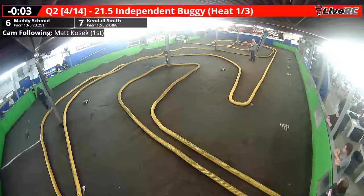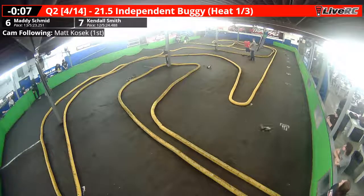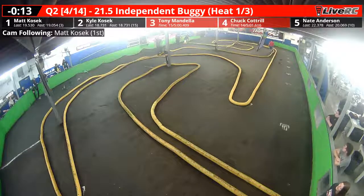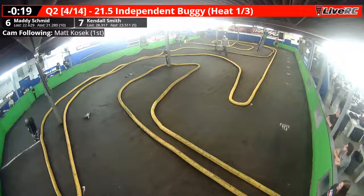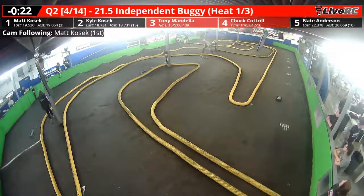18-7 for Kyle. That's his best lap of the race. They're trying to escape Tony. Keep going, keep going. Tony Mandella, you are done. Everybody else keep going. Chuck Cottrill done. Mandella gets caught at the line. Keep going, Kendall Smith. You're going to get 1 more. Kendall going to put up his best run of the layout. Team Kosek escaping narrowly. Mandella made it close.